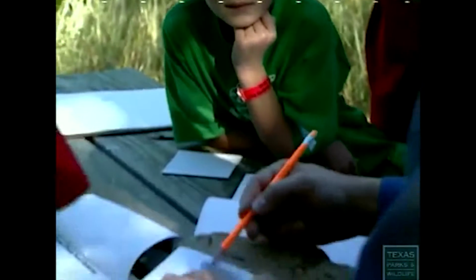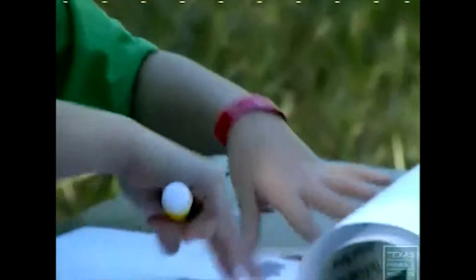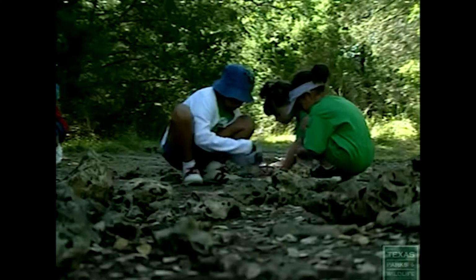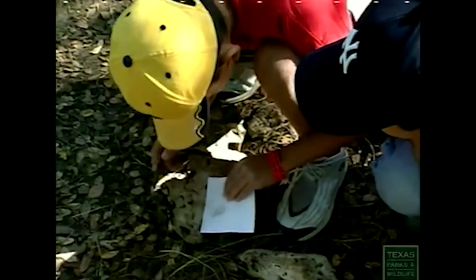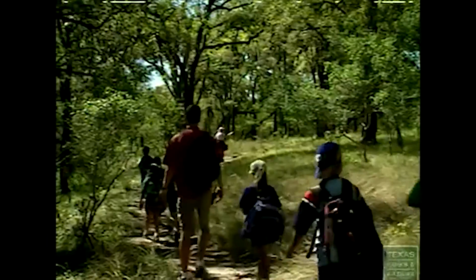We have an agreement with the Northeast Independent School District in San Antonio, and we've got a third grade outdoor science program that goes on here during fall and also during the spring. They actually get to come out here and see and feel and touch, and they get to observe nature right here in real life. It's here for them.